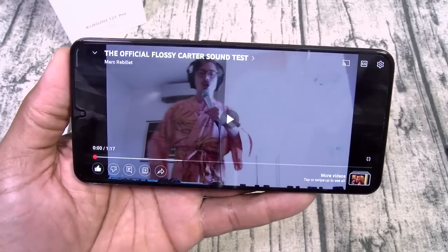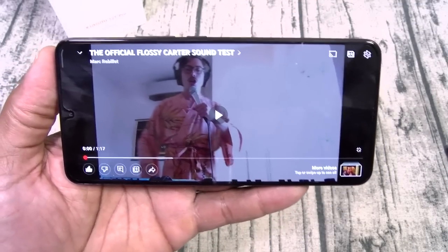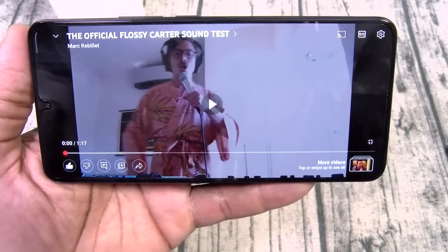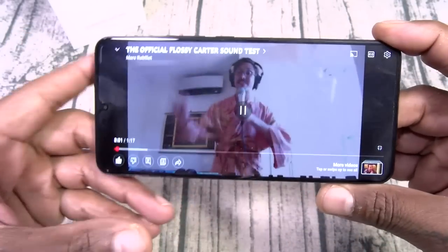All right, now let's test the dual stereo speakers tuned by Harman Kardon. We got the official Flossy Carter sound test by the OG legend, Mark Rubbier. Here we go.